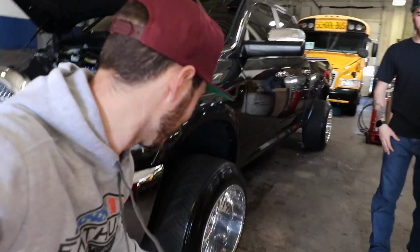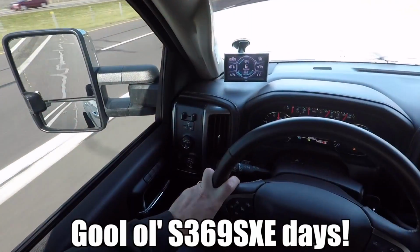So these wheels right here are the ones that we're going to be throwing on my truck today. If you guys can recall, these wheels were once featured in one of my vlogs. Let's do a flashback real quick.